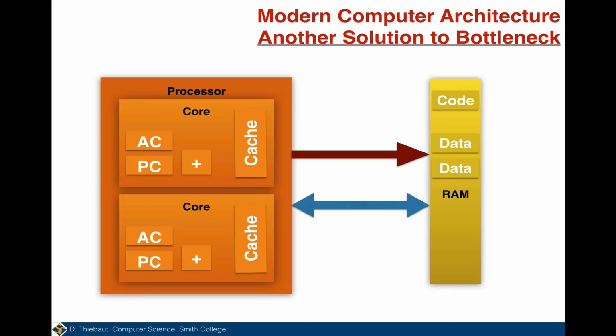So even though this is a nice solution for the von Neumann bottleneck, it works only to a point. It works only for like 2, 4, and 8 cores, but after that it doesn't pay to put more cores. That's really one reason that nowadays when you buy the top-of-the-line laptop or desktop, you're going to have 4 to 8 cores in your processor, but not more, because it doesn't pay to have more. You're not going to get more performance.